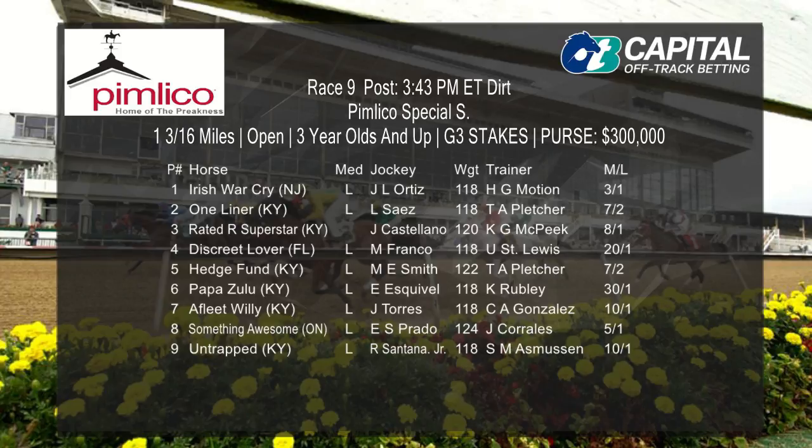On to number 5, Hedge Fund, another Todd Pletcher trainee. 7-2 on the morning line. Mike Smith's going to be aboard. And this was another horse back in 2017 that was really making some noise in that division. Was able to finish only second, only beaten by Multiplier in the Grade 3 Illinois Derby.